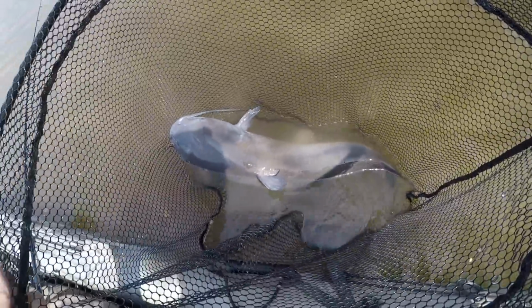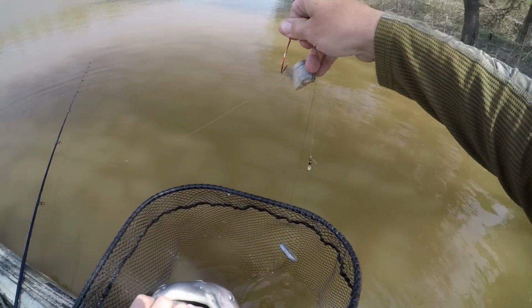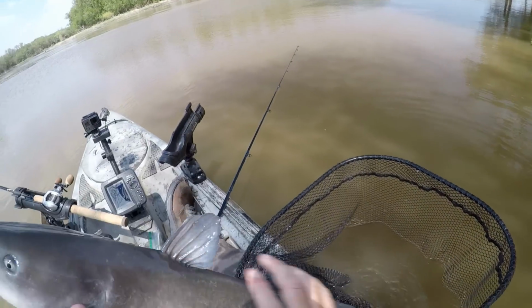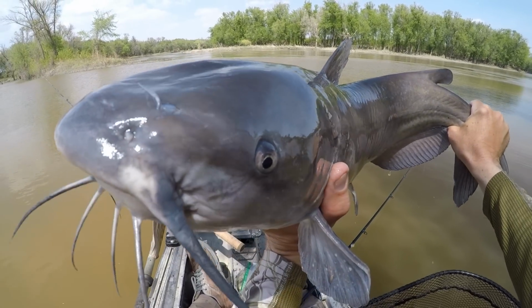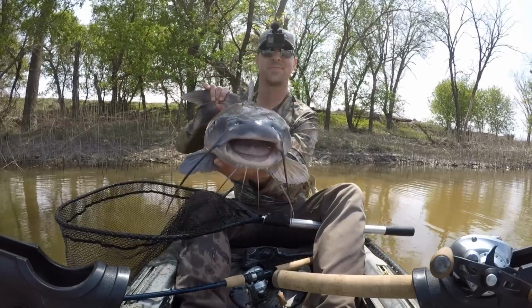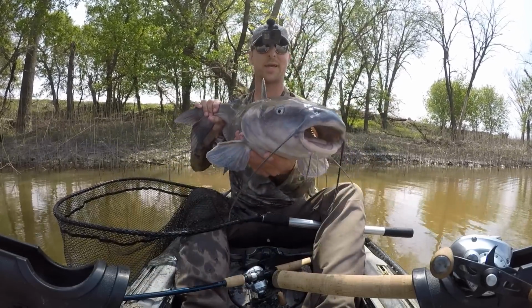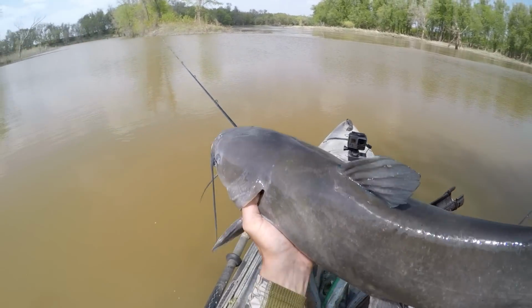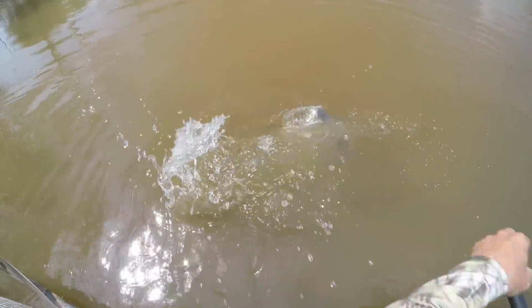Third one of the day. Got him in the net. Get that hook out of him. Take a quick look at that channel cat. Jeez, that's a beauty right there. Third one of the day. Yeah, I've been having to put in a little bit of time to find them, but hook into a channel cat like that and it is well worth the wait. Nice. Catch you later.